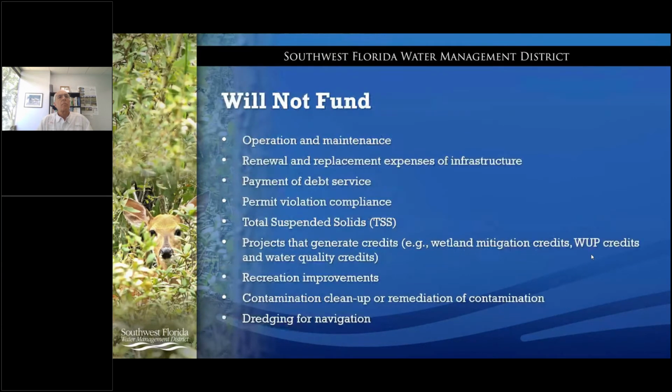Some of the things that we do not fund are associated with operation and maintenance. So we don't fund projects that are directly related to operation and maintenance. Also, those things that are really renewal or replacement of infrastructure. We're not going to be looking at projects that are to address permit violations or any type of credit generation.